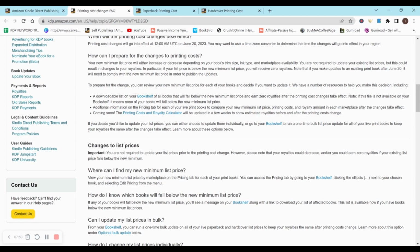So how can I prepare for the changes to printing costs? Your new minimum list price will either increase or decrease depending on your book's trim size, ink type, and marketplace availability. You're not required to update your list prices, but this could result in changes to your royalties. So for example, if I don't update my 2 books that I have at a lower price, I'll make $0 royalties, which they say right here, if your price is below the new minimum list price, you'll receive 0 royalties. So note that if you make updates to an existing print book after June 20th, it will need to comply with the new minimum price.